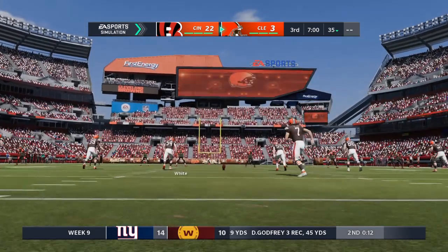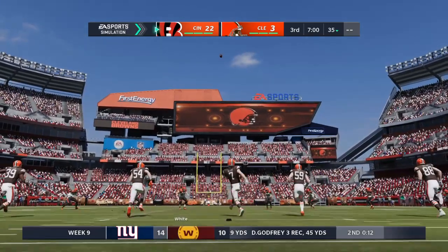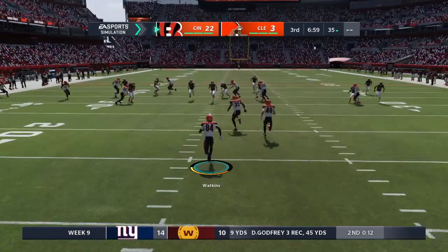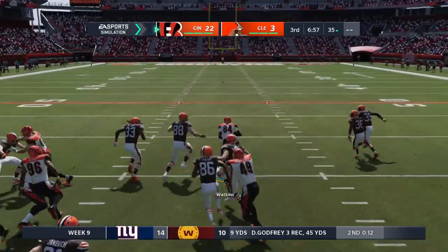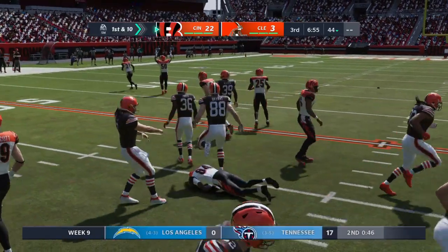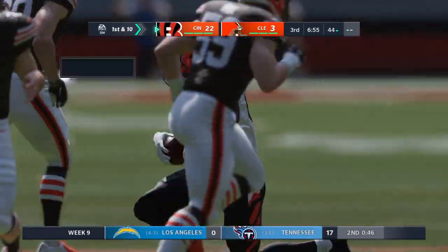The Bengals set to receive. They have the lead and the football to begin quarter number three. This will be fielded inside the five. The lane opens here. He's past the 30. Now that should give him a spark. He's across the 40 to the 43.